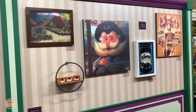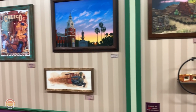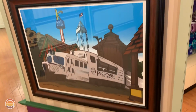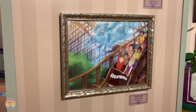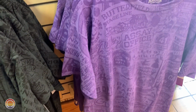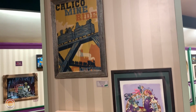Just stopped into Corny's Corner for some incredible merchandise in there and artwork. I absolutely wanted to buy 30 things in that store. My wallet is crying today with how much amazing stuff they have for the 100th anniversary and just like vintage and retro merchandise as well. So I almost bought some prints and also this cool t-shirt. Everything looks just incredible today in terms of merchandise. Knott's is knocking it out of the park.